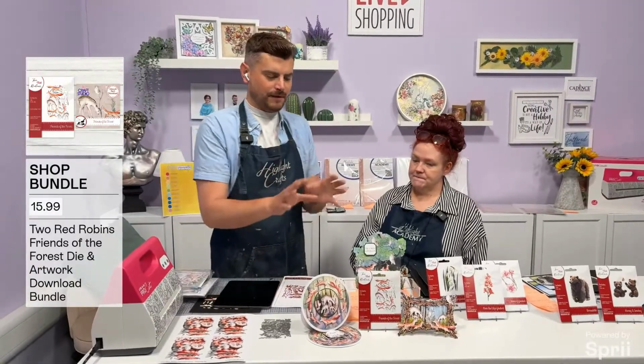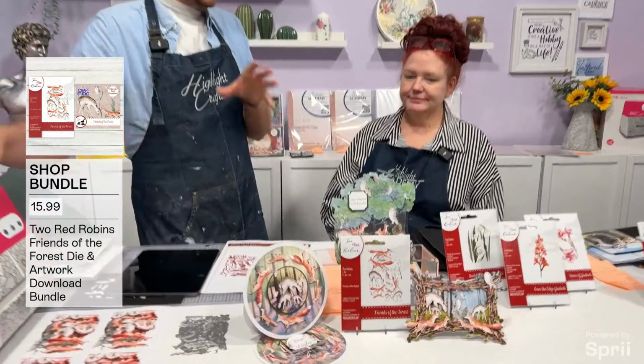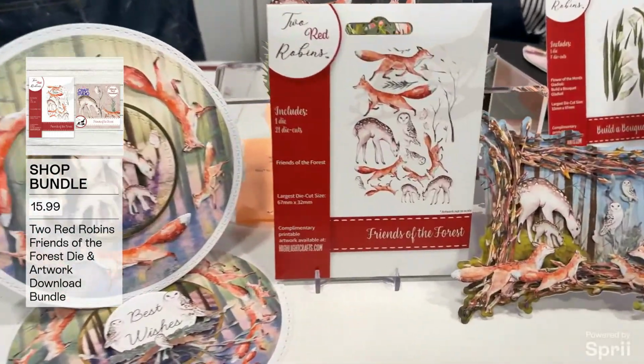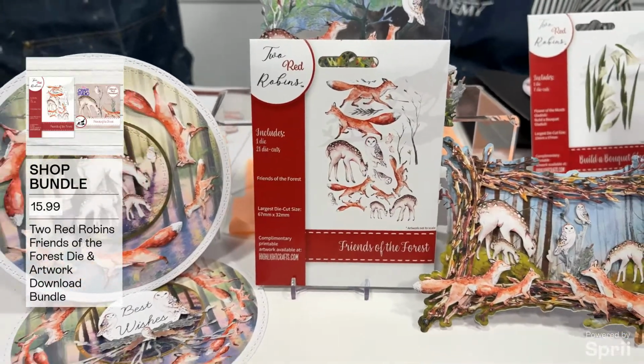So we're going to take you now to our first collection. This here is Friends of the Forest. This launched, I think, only yesterday on the Highlight Crafts website, so this may possibly be the first time you've ever seen it. It's most definitely the first time we've got it here on a show.